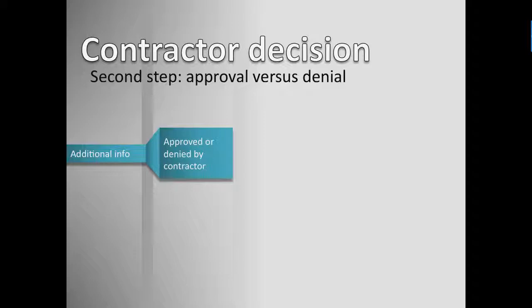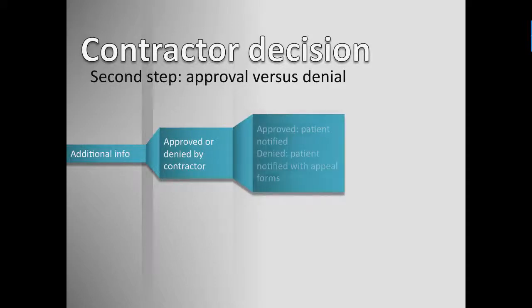North Carolina Medicaid can approve the service or deny the service at that point. If the service is approved, the provider is notified. If the service is denied, North Carolina Medicaid will notify the patient or the representative by letter with an explanation of the reason for the denial, and give the patient an opportunity to appeal the denial of service. The denial letter will be mailed to the patient's last known address on file.